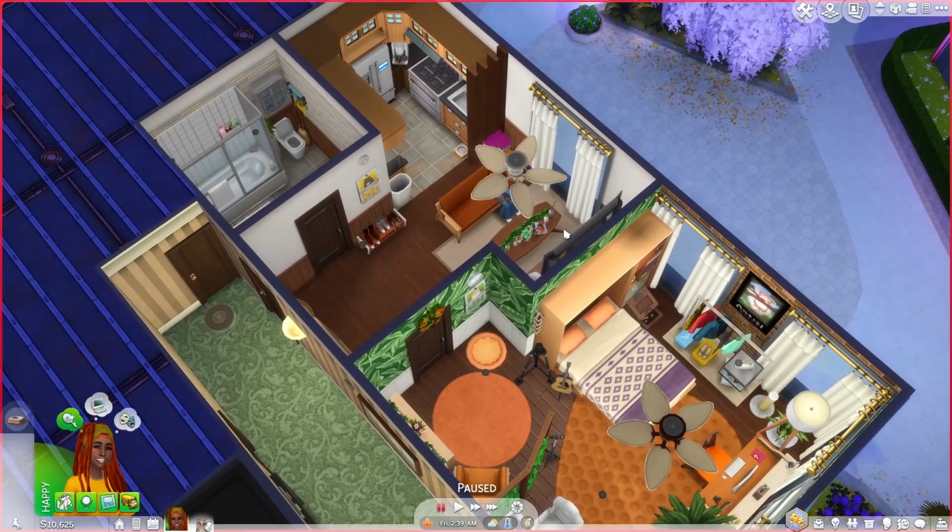And her parents said, go forth in your endeavors and live in an apartment to better pursue your business. And I was like, okay, works for me. So I built her that apartment. And this is what it looks like.